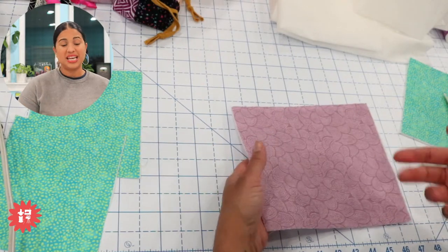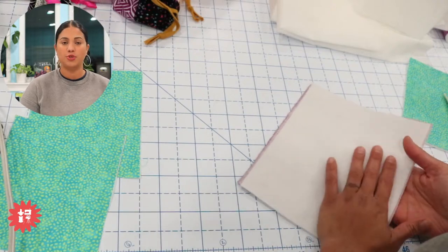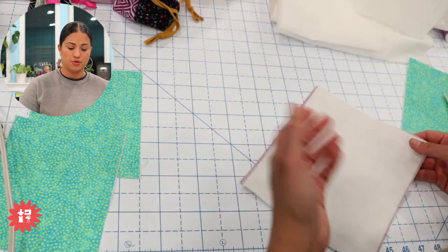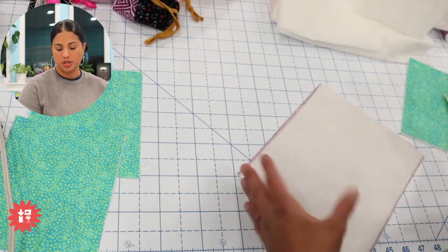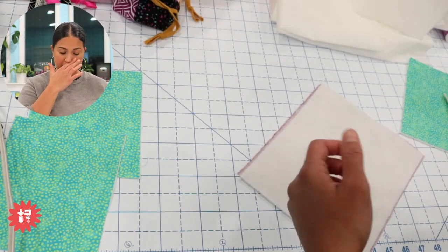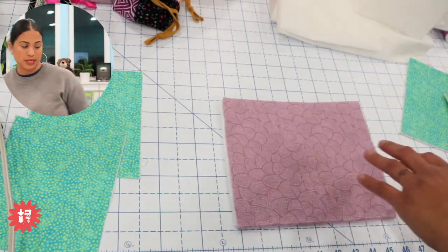Now, another thing is, if you have a product that's two-sided, like double-sided fusible, you don't have to fuse fabric to the inside here. If you're making, maybe, a tote bag with a drop-in lining or something, you just ignore the adhesive on here. You'll be fine, too. You can still use it. It's just obviously the ones that have more adhesive sides tend to be more expensive, okay?